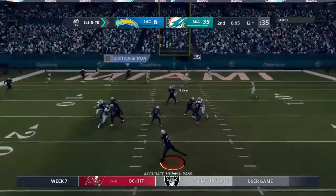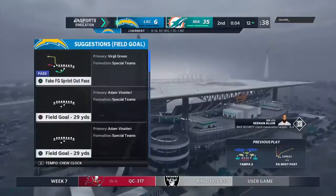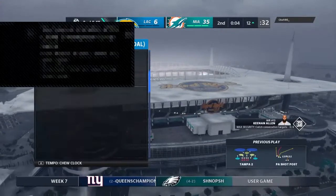Off the play fake to Eckler, it's Herbert. To the end zone, but knocked away and incomplete. He was looking for Quincy Enunwa that time, but it'll be 2nd down. He was covered by Prince Amukamara.